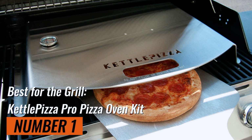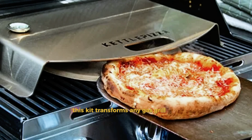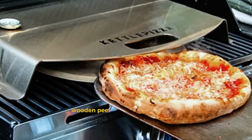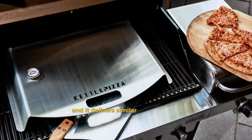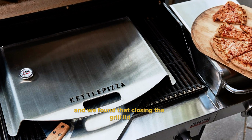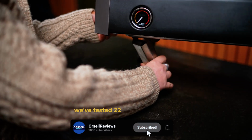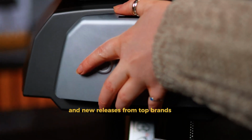Best for the grill, KettlePizza Pro Pizza Oven Kit. This kit transforms any gas grill into a pizza oven. It includes a 15-inch pizza stone, wooden peel, and stainless steel lid. It's easy to set up and store, and it delivers similar results to some full-sized ovens. The large opening makes it easy to turn pizzas, and we found that closing the grill lid produced the best results.